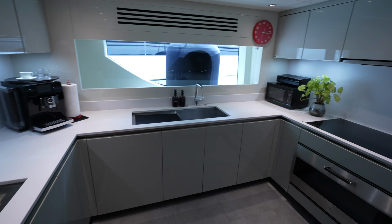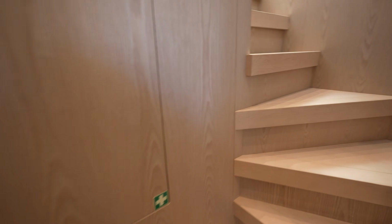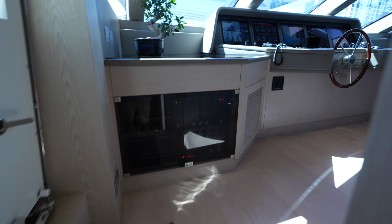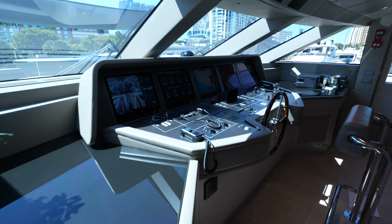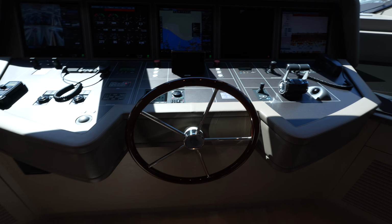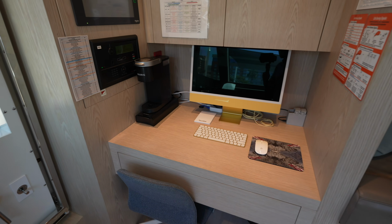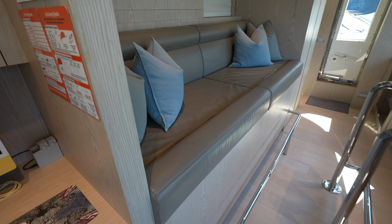Then before we head over to the guest cabins, I did want to show you the bridge because you do access it from this crew domain and also the side decks. You'll see it ends right here, brings you inside. So if we come up this staircase, this is the bridge. You can see 5 multifunction displays right in the middle and the rest of the controls for the super yacht. There's a space for the office over here, as well as a bench just behind the helm station.